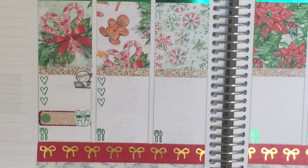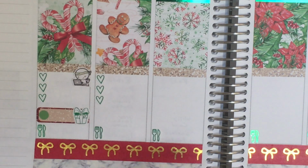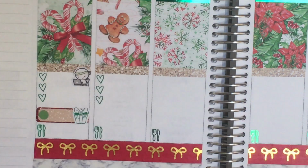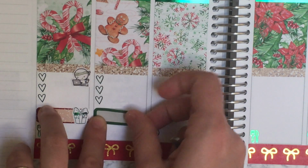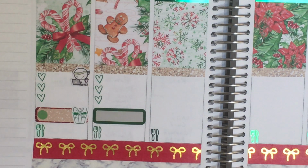And then I do want to put in here a separate thingy, like I did the previous day. So I'm going to take this dark green. That's a lot of green on that day. Maybe I won't do that one. Although, I don't really have another option, so we're going to do it. Whatever. So I'm going to take this dark green quarter box from the Hummingbird Planner multicolor sheet.